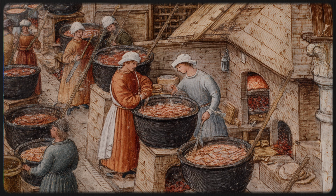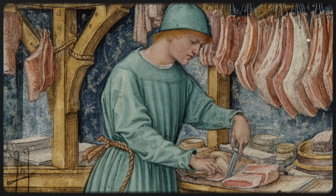The tradition of kasha goes deeper, there's even a folk song about it, sung during harvest festivals, praising the grain's ability to sustain families through the harshest seasons. You hum the tune quietly to yourself, imagining snowflakes gently falling outside as you savor each bite.